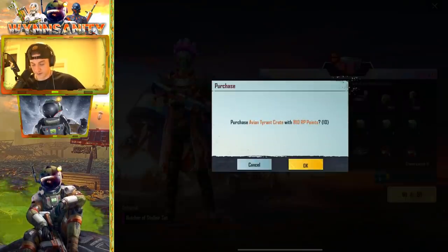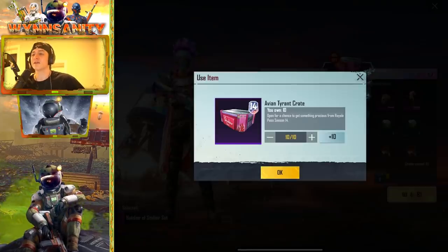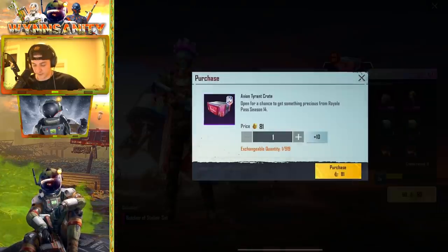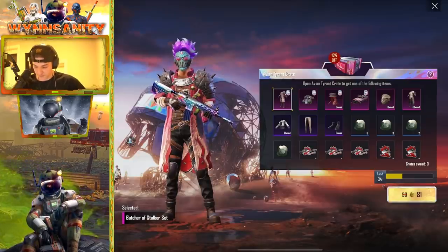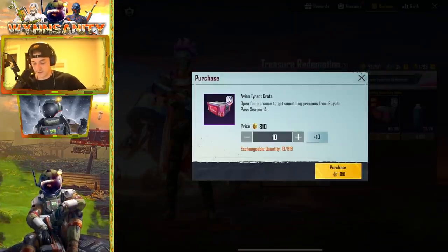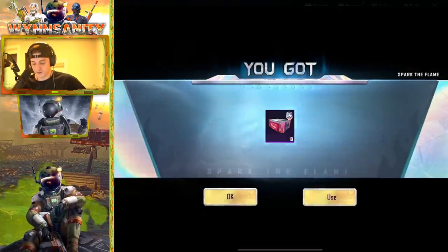How many of these can I buy? I think we're coming down to the last little bit of crates that we can get. Let's use these last 10, please. Nothing. Earned 28 luck. All right, our luck went up a little bit. How many points do I have left? I definitely have to be running out. Yeah, we're in our last two sets. Let's full send it with all 20 now. We'll slow it down, we'll still do 10 at a time.